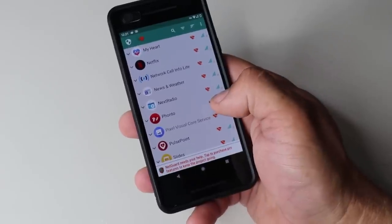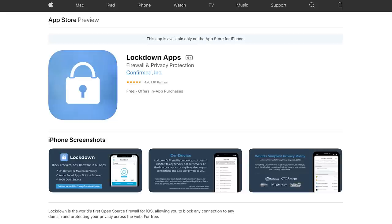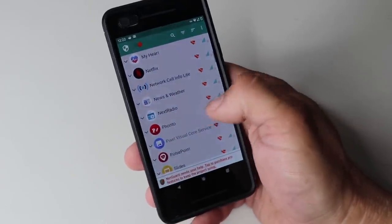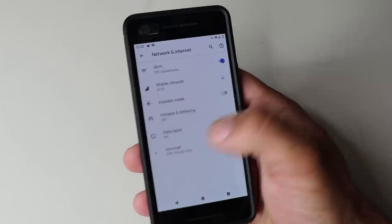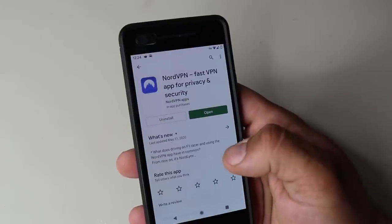Number one, get an application firewall. The Hated One recommends NetGuard for Android and Lockdown for iOS. These are used to block network access to apps that don't need it. Please note that this will take the only available spot for a VPN on your phone, but according to The Hated One, that's fine.